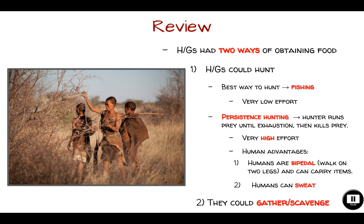We could also, at this time period, get food by gathering or scavenging our food. Typically, men would do the hunts, whereas women would do the scavenging. And they would find things like wild fruits, wild vegetables, edible roots, edible grasses, birds' eggs, things like that in order to eat and fill up their stomach.